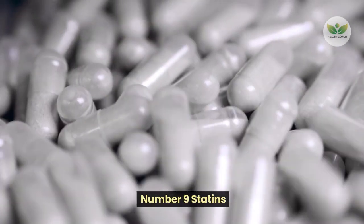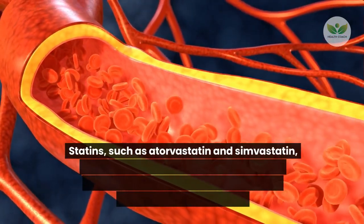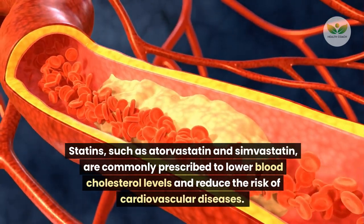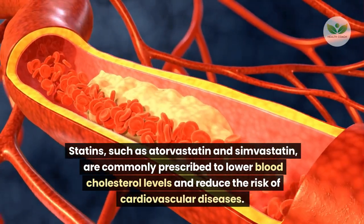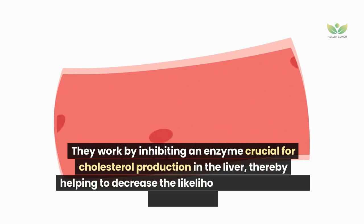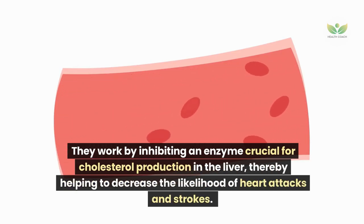Number 9. Statins. Statins, such as atorvastatin and simvastatin, are commonly prescribed to lower blood cholesterol levels and reduce the risk of cardiovascular diseases. They work by inhibiting an enzyme crucial for cholesterol production in the liver, thereby helping to decrease the likelihood of heart attacks and strokes.